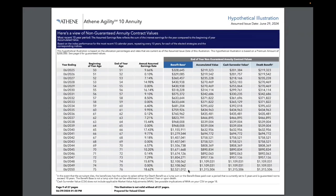In this contract with the annuity, when someone passes away, the client or the beneficiaries have two options. They could either take the account value, which is the death benefit, same number. They could take that as one payment. Or Athene will give them the option to take the benefit base over a 5-year period. Okay. And which one would your family probably take? They probably take the benefit base over a 5-year period.